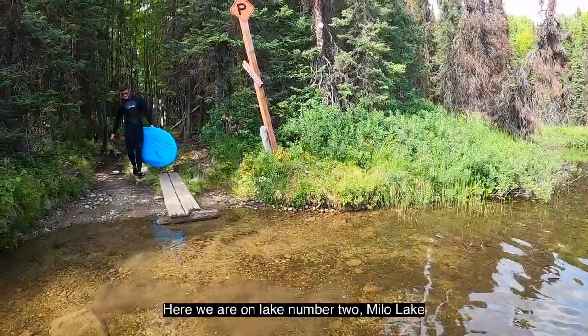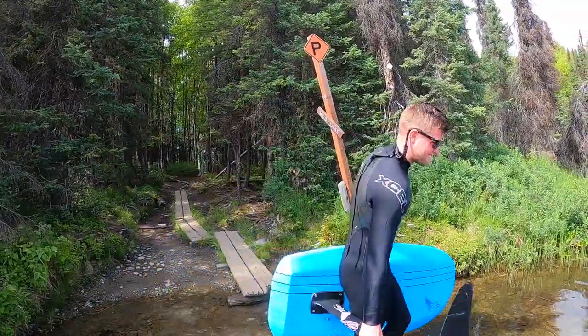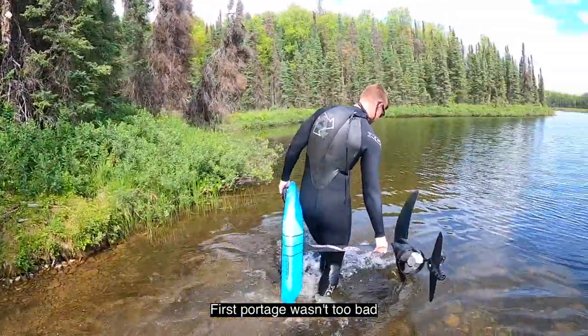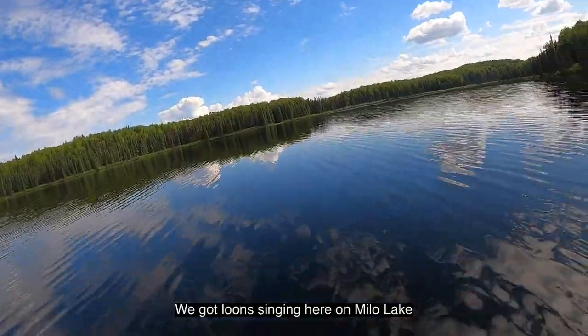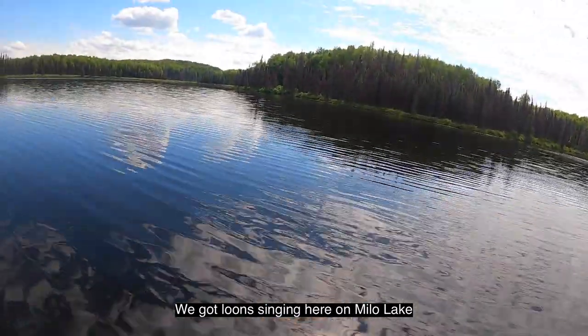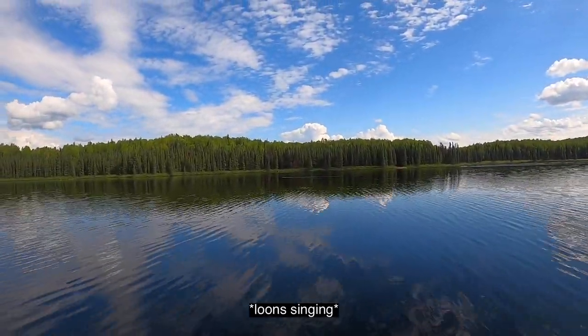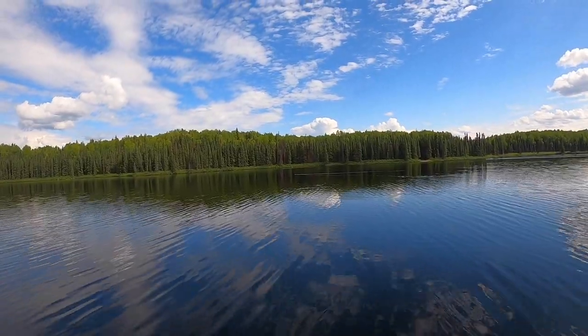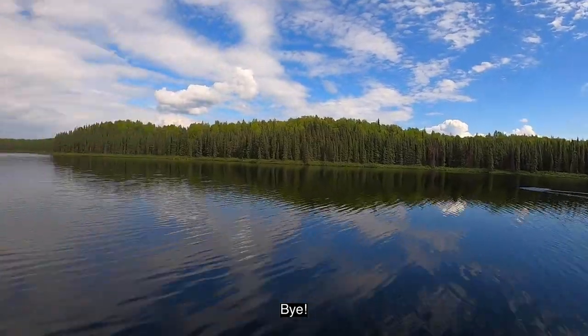Send it. All right, here we are, lake number two, Milo Lake. First portage wasn't too bad. Got lane fan around Milo Lake.